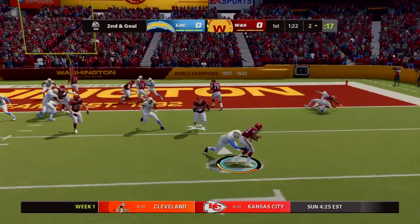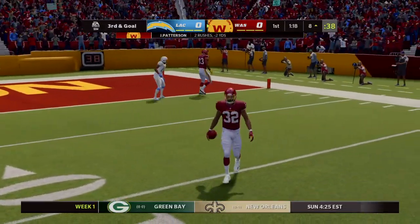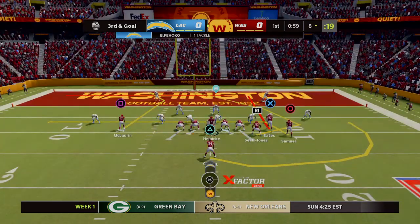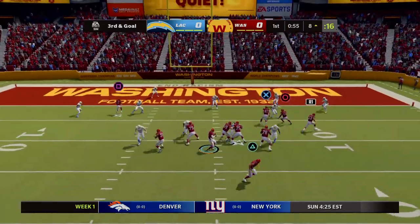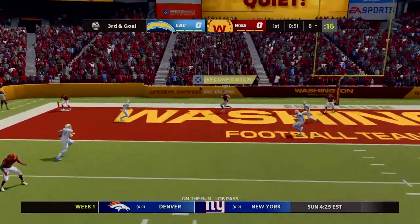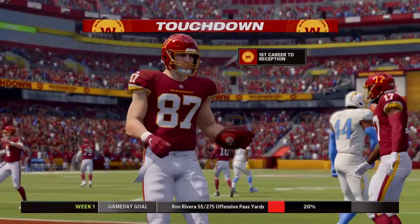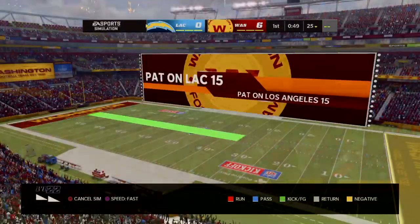They'll try to run this one in. And this is going to result in losing yardage. They're driven back to the 8-yard line. Maybe the first big test of the season here on both sides. This is 3rd and goal. Heineke to throw it. Steps away to his left. And this is taken in for a Washington touchdown. John Bates, his first NFL.